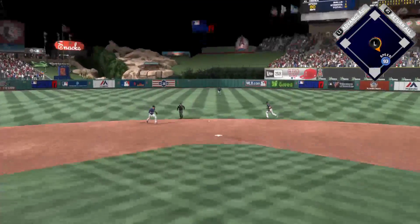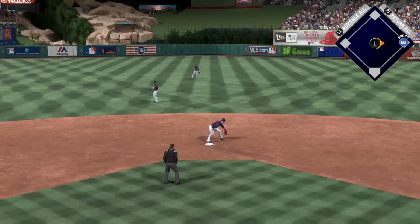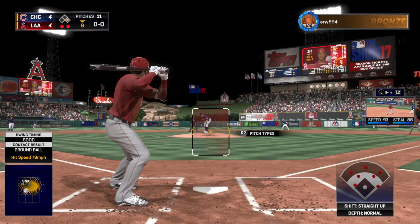On the ground up the middle. And that finds its way through for a base hit. So the bottom of the ninth is still alive after the 2-out success.